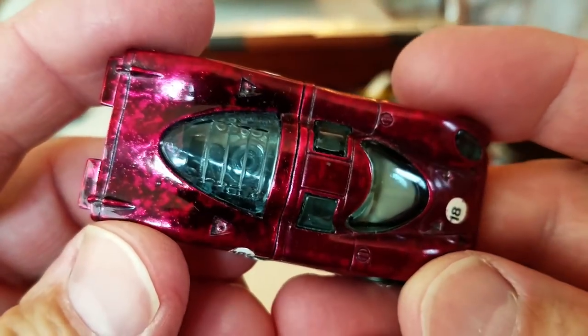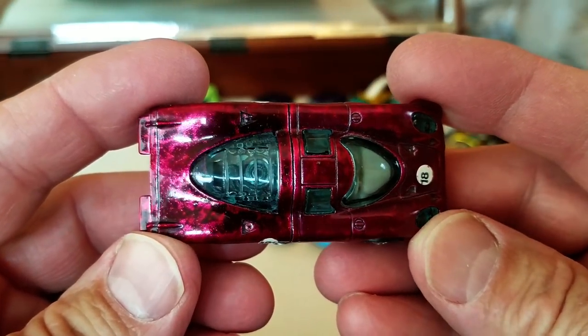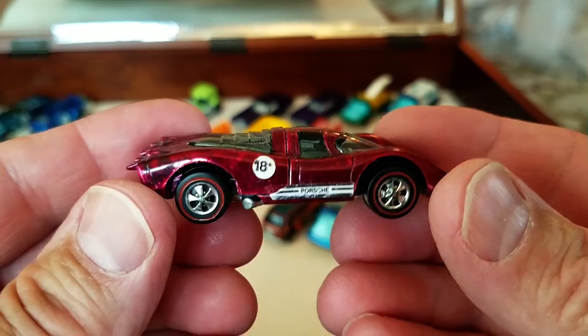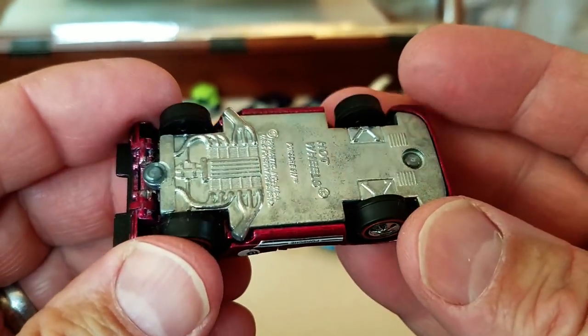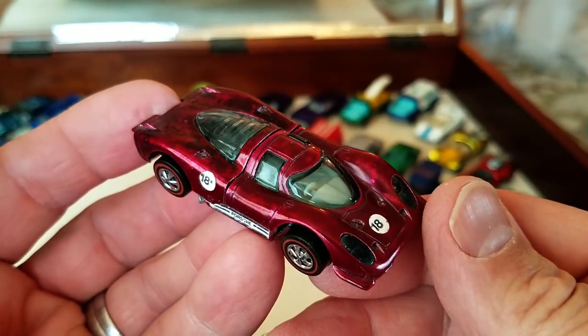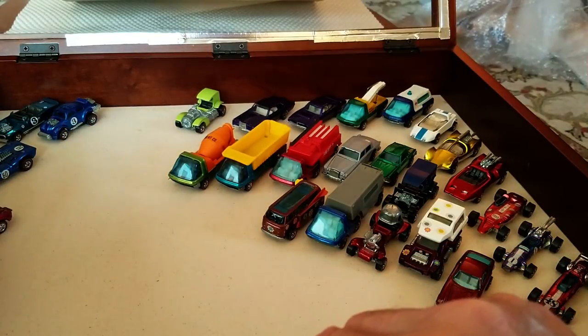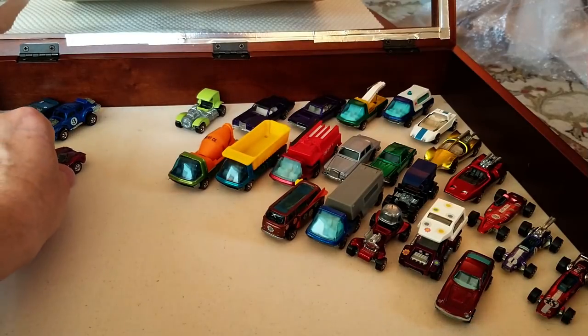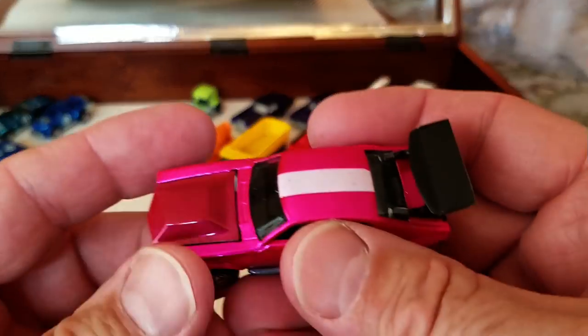This one, Tiger Spot Porsche. Look at that poor thing. Rose, excellent color to have. This one, leopard spotted, tiger spotted. So, not as good as it could be. Does look nice though. It is a Porsche. Let's see, I'm going to put that with the Ferrari. Ferrari and the Porsche. And I think there's a pink Maverick in here. And here it is. Pink Maverick.